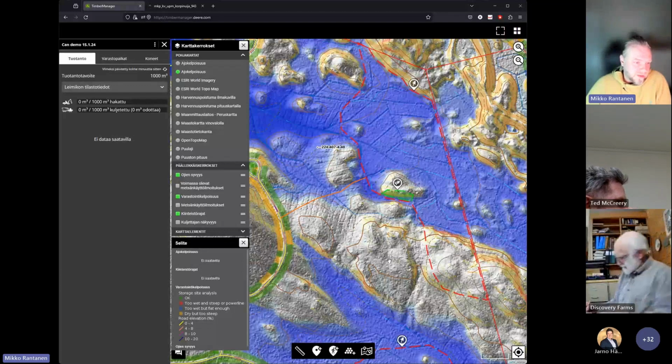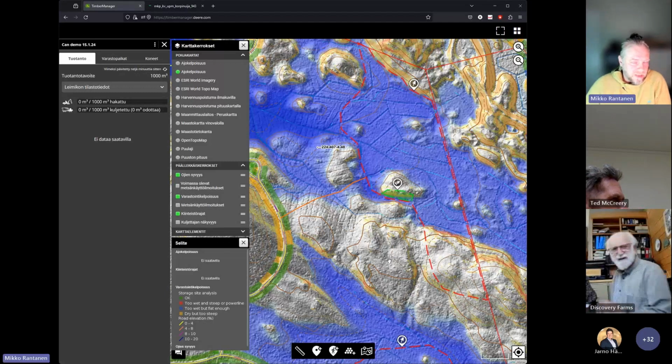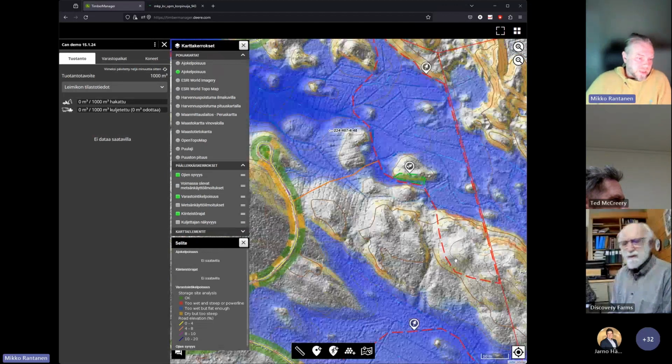There's tons of all kinds of natural conservation stuff that we need to take a look at in the forest, so we can really determine already from the map which places we really need to look at. So it's a great tool, and it's actually working. We use this every day, and it really helps our work.